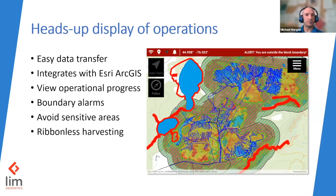So the heads up display is the screenshot you can see. It does allow for an easy transfer of data from the operator to the home base system, and then from the home base system back to the operator. It's all through Wi-Fi. It's super efficient. It integrates very well with the Esri ArcGIS platform. We predominantly use the ArcGIS platform, and the integration between the two systems has made it very quick and efficient for us to manage that data quickly and be able to respond and adapt quickly to changes within the forest.